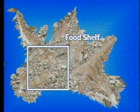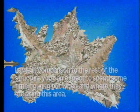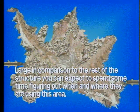Food shelves. The name itself implies the nature of the beast. Many fish can and will use these areas at the same time. But because of the abundance of food, they can give you the impression that they are not always actively feeding. These areas are notorious for attracting following fish. Large in comparison to the rest of the structure, you can expect to spend some time figuring out when and where they are using the area.